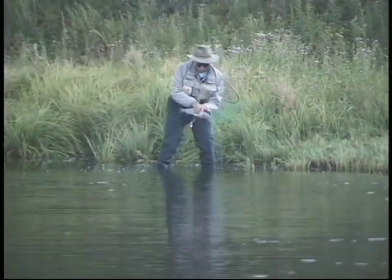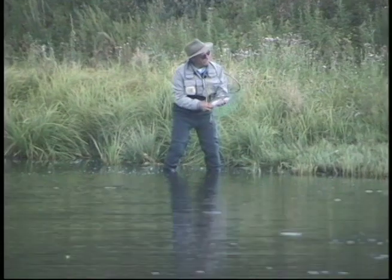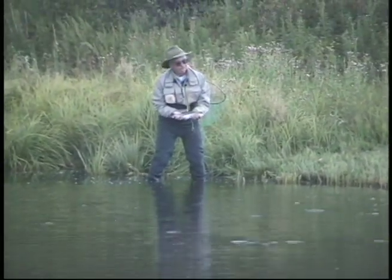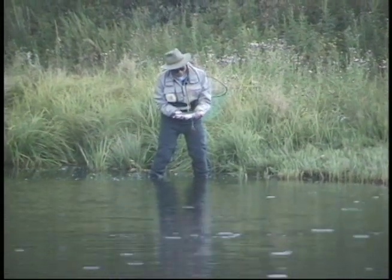Oh, what great fighters and what beautiful fish. I tell you what, they're good eating too. You bet. I think they're the best of the trout. They are. Them and lake trout I love. I'm not going to keep any to eat today, but what a beautiful fish.